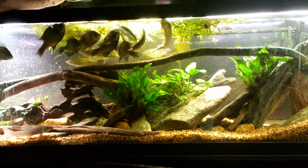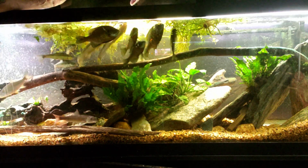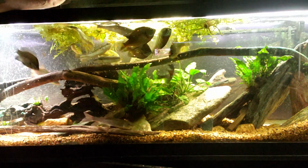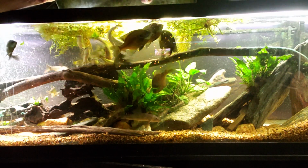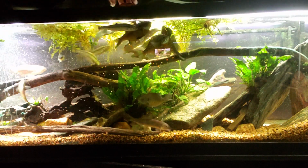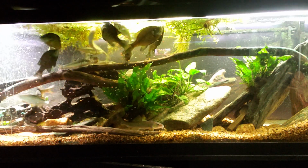So we're going to start with just a bunch of flake food. I'll let that swirl around the tank and do its thing for a while, then we'll come back and throw some algae wafers in there that go to the bottom. And I know that's a lot of food, but that'll give the tank something to do for a few minutes while I go around and feed the rest of the fish room.